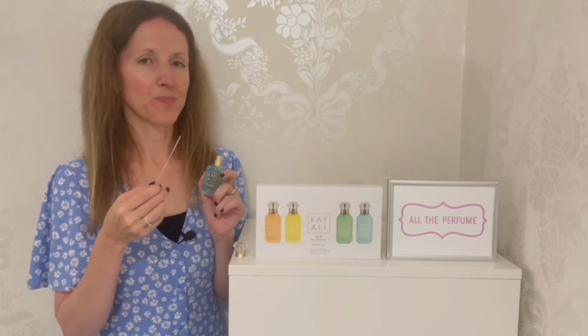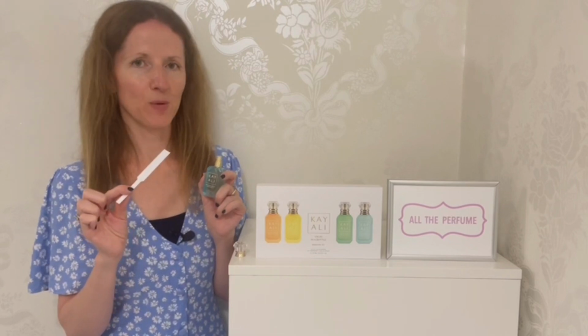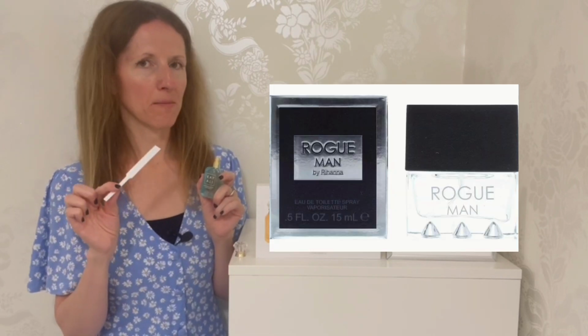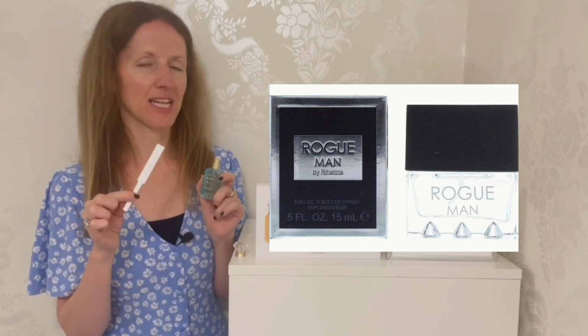It smells so good. My husband really likes this one, and he has worn it for a full day's wear as a scent of the day, and it reminds us both of Rogue Man by Rihanna, because that perfume also has a rosemary note and some citrus in there as well.